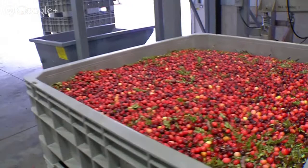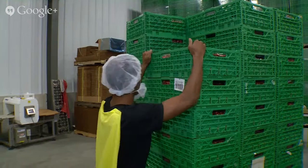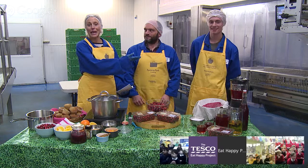Meanwhile, the dry harvested cranberries are washed and packed into these large crates, ready for the next stage of their journey to your Christmas dinner plate. So now we know how the cranberries get from Patrick's farm in Cape Cod all the way over here to Kent. It's pretty good, isn't it?